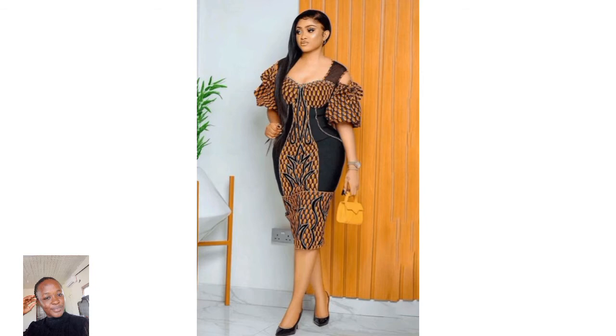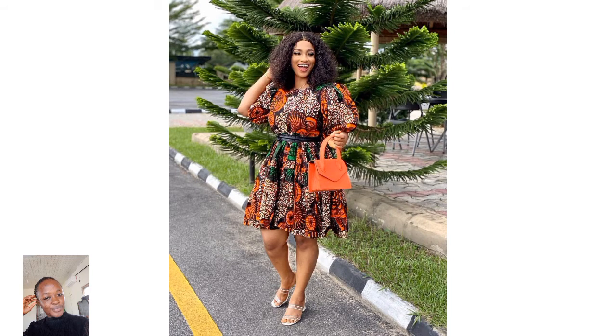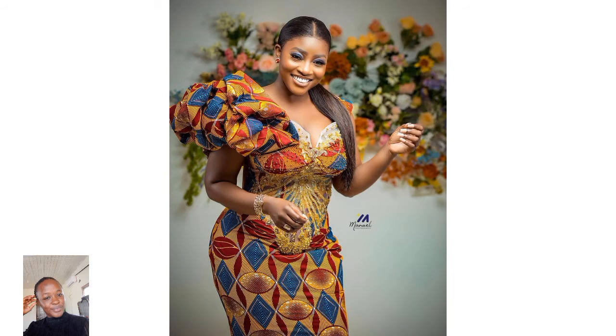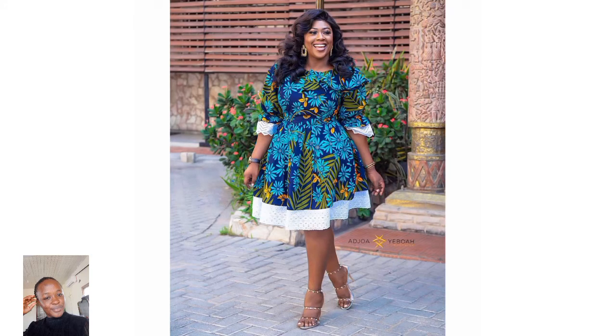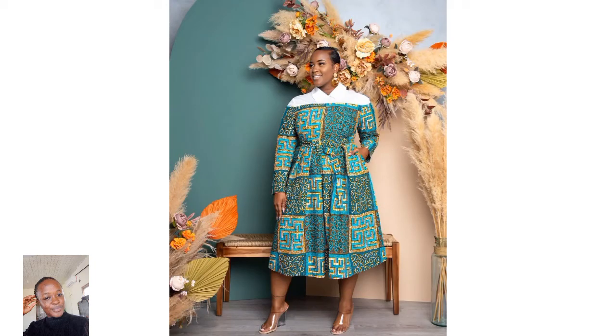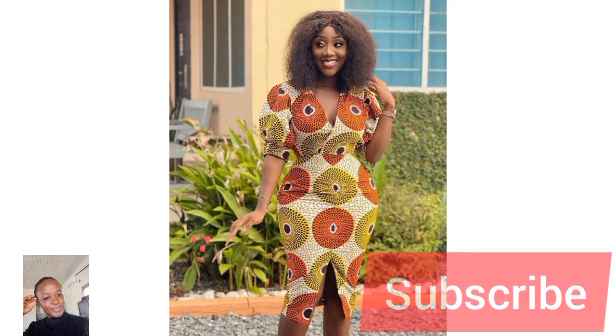So as you are going through these styles with me, just take note of the ones that you like. Take beautiful screenshots of them, send it to your designers, and they will definitely let the magic happen as they always do. This is beautiful. The back, yes, it's classic. These are beautiful styles that you can wear to any particular place at all that you want. The beautiful things about these African prints are that they come in beautiful colors, beautiful patterns, beautiful motifs, and this is just beautiful and nice.